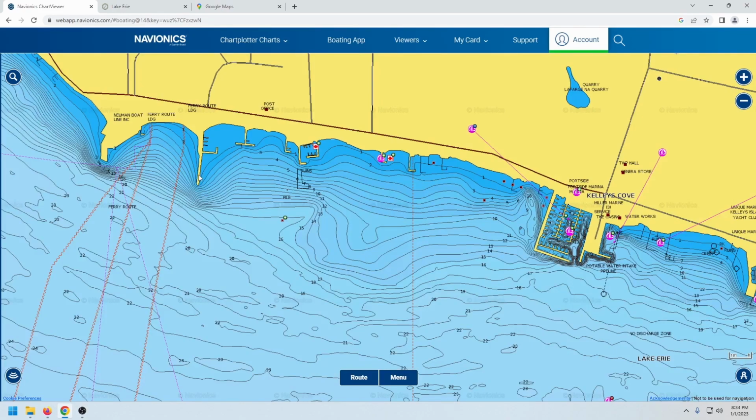Now it shows it as land here, but some of it's underwater on the end. So this, between this jetty, hopefully you can see my mouse cursor here, between this jetty and this marina. Now, the depth is going to depend on the time of year you're fishing.